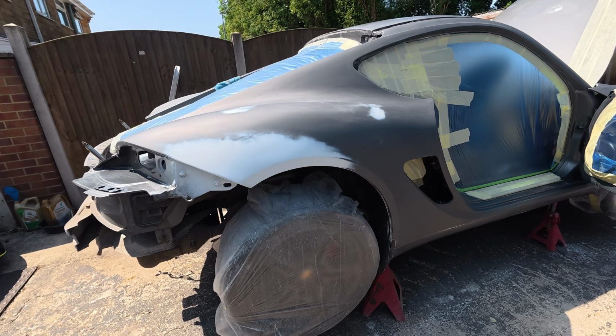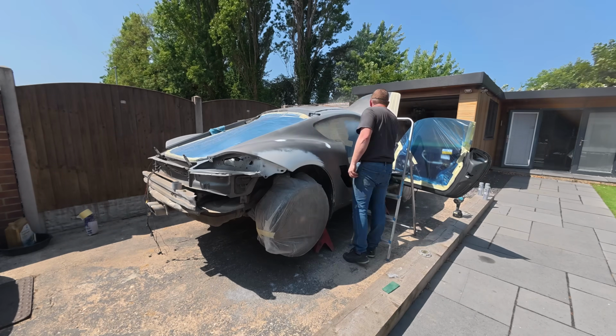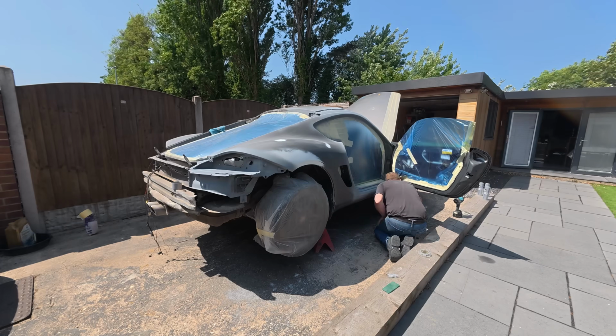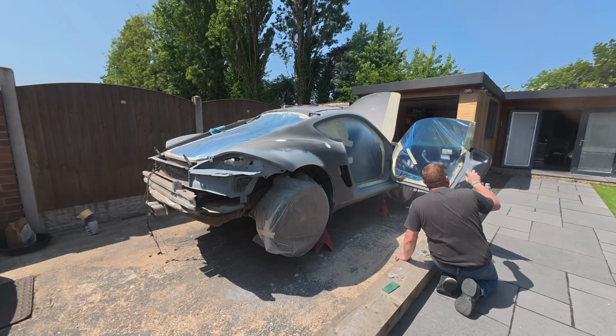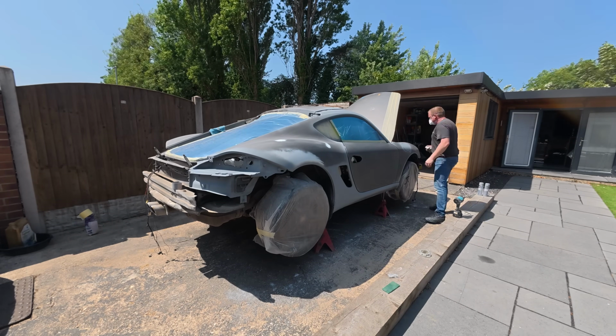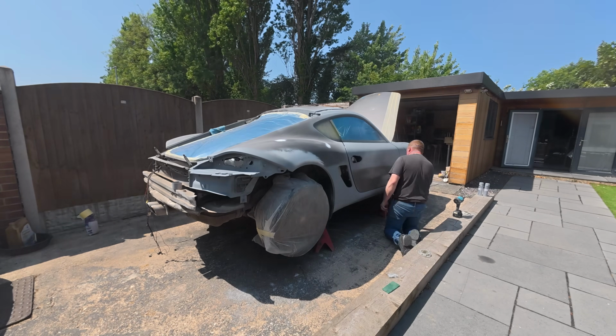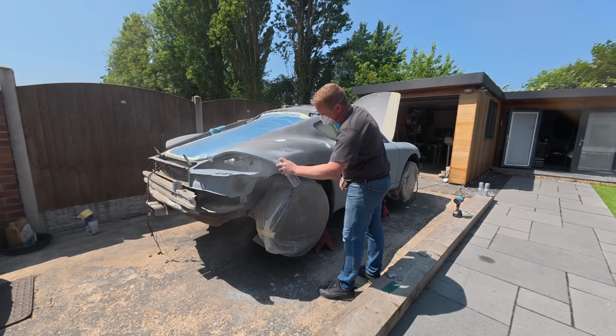So once this is all prepped and ready, give it one coat of primer or two coats of primer, and then wait 24 hours until it's fully set the next day. Now at the moment it's very warm in England, so this paint is setting very fast. So the next day just give that an 800 grade wet sand, and then it's ready to paint.